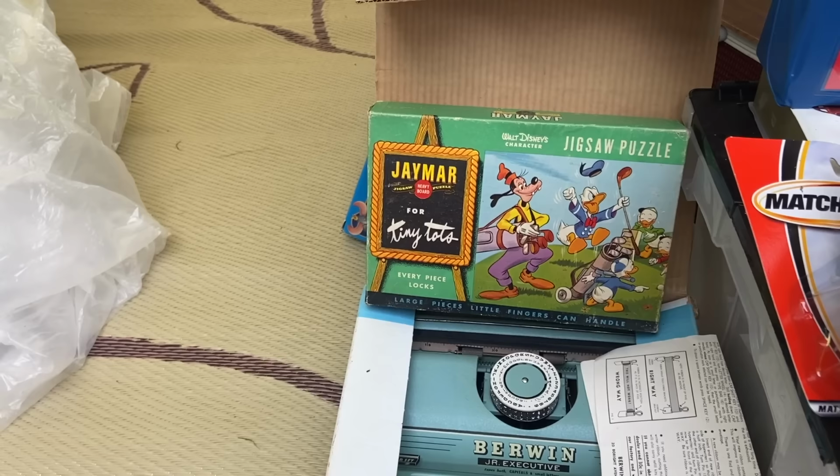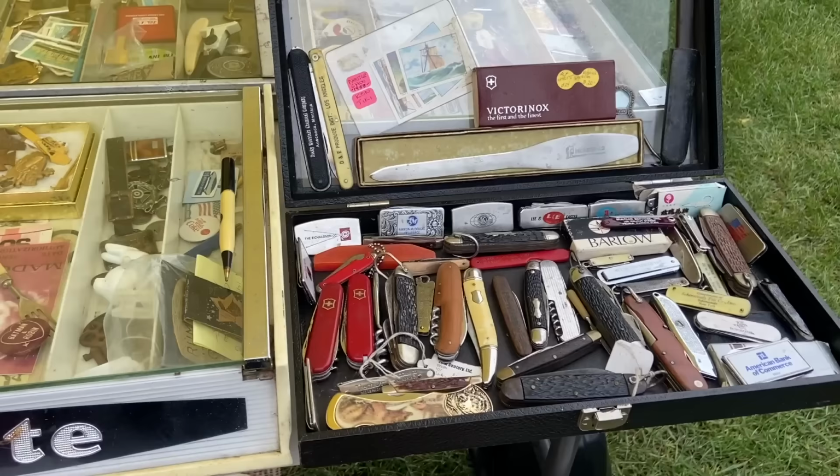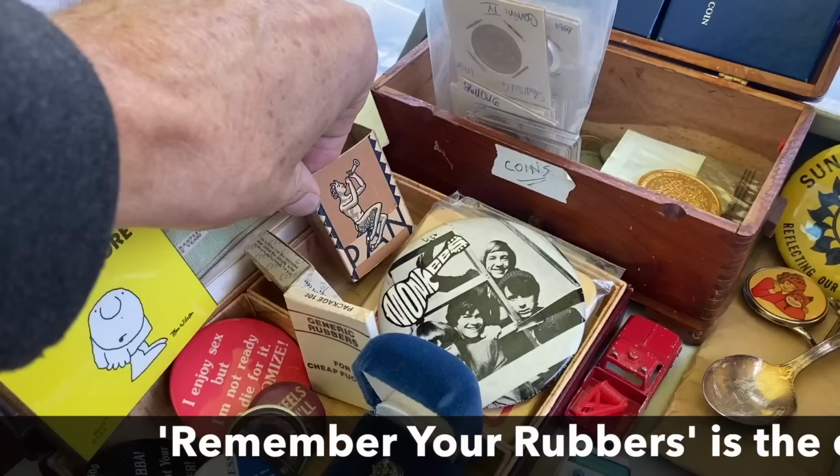And we've got the Goofy puzzle. I brought a few Disney things, some more die cast up here, a whole box full of buckles I added to the knives. So there's just a lot of fun little things. A few things in here are packages that used to hold little devices that keep men from becoming fathers. We'll just leave it at that.